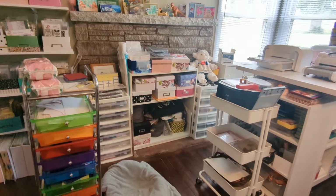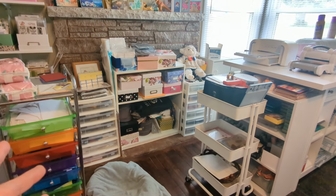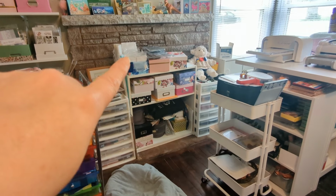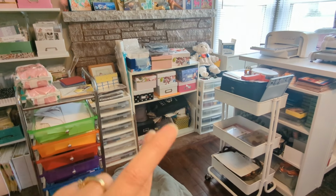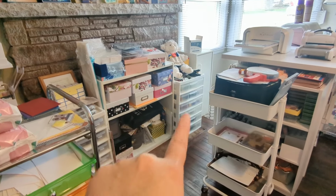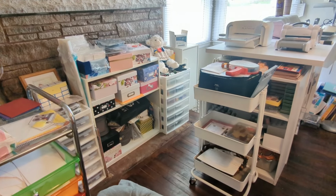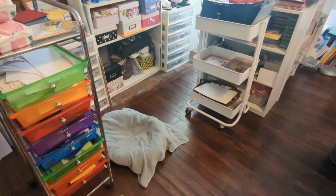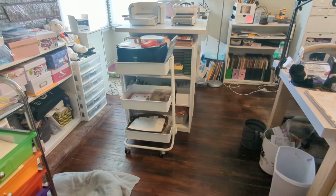Let's see, down here, in these white containers, drawers, whatever you want to call them, are my punches. Over here are envelopes, and in these boxes are all cards. Hopefully I'm going to go to the craft fair in a couple months. Over here, more punches. And that little white, tall, skinny cabinet is full of envelopes. Back in the corner is a litter box. We don't need to see that. I do have a bed here for Alyssa, my cat. Sometimes she uses it, sometimes she doesn't.